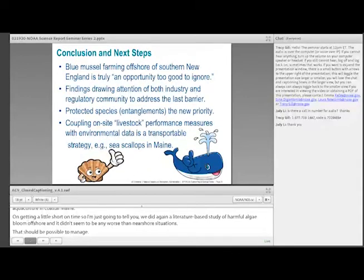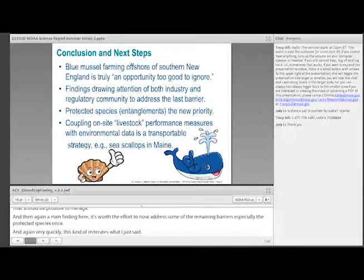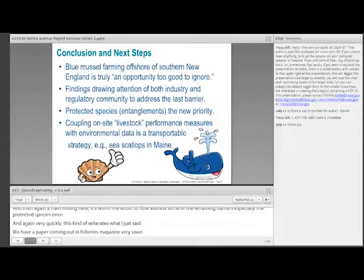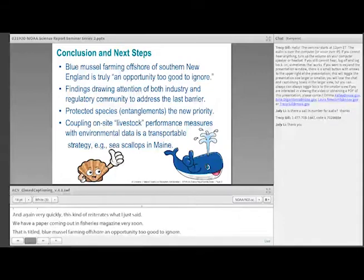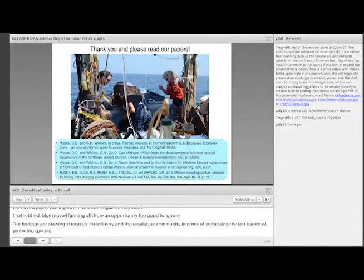And, again, very quickly, this kind of reiterates what I just said. We have a paper coming out in Fisheries magazine very soon that is titled Blue Mussel Farming Offshore Is an Opportunity Good to Ignore. Our findings are drawing attention of both industry and the regulatory community in terms of addressing that last barrier of protected species. This approach of coupling performance measures with environmental data analysis appears to be transportable for other potential opportunities for shellfish aquaculture. And again, our example is working with sea scallops in Maine nowadays.